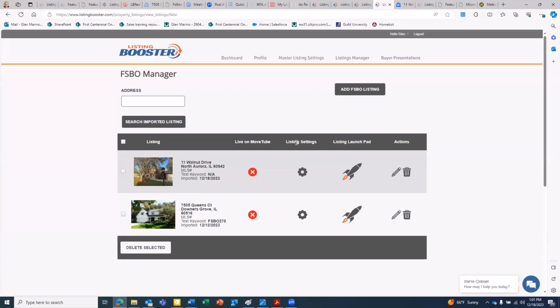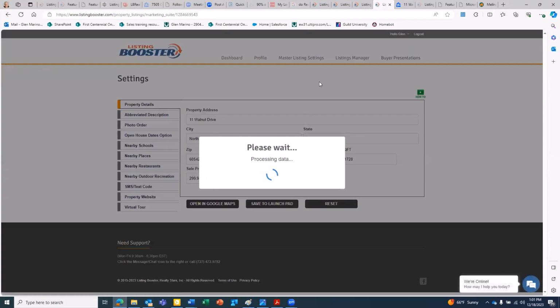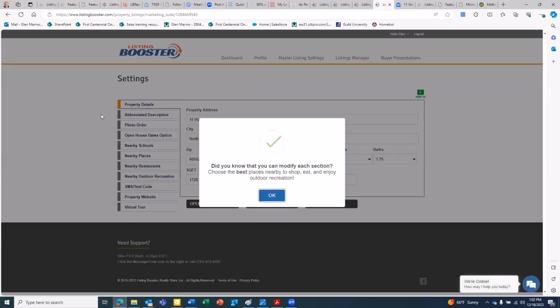And it said hit listing settings. So we're on Walnut. Listing settings is what it said to do. And it says, please wait. So it's now processing all of our data. The very first tab is the abbreviated description, which is what we're seeing in the background right now. And by the way, did anybody find that terribly difficult to just save the photos right out of Zillow and put them into a folder?